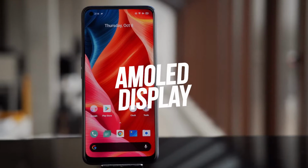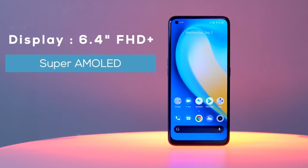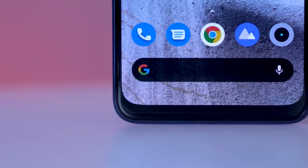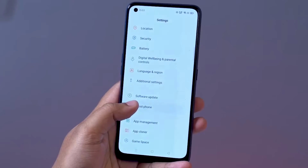Number 2. AMOLED display. Another reason that can move you to buy the Realme 7 Pro is its AMOLED display. Outdoor visibility is above average. Thanks to the AMOLED screen type, contrast is pleasantly high. There are deep blacks to savor in the dark mode, and there is an ever-useful always-on mode listed as screen off clock.